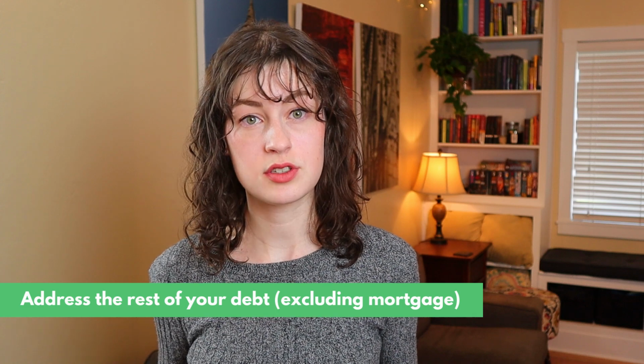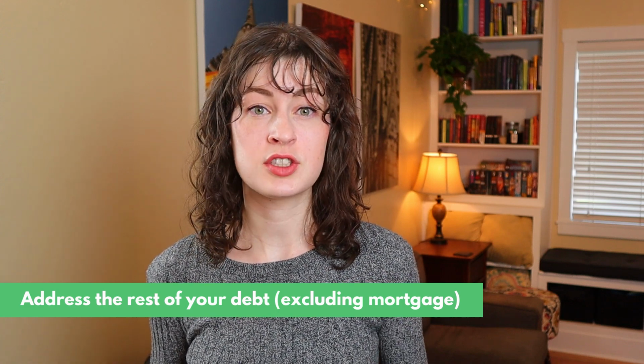not including your mortgage. So for most people, this means student loans, car loans, and maybe other personal loans. On average, these loans tend to be around 5 to 6%. Now, the reason that I put this step after maxing your IRA is because a Roth IRA offers really important tax advantage space. The max you can contribute to your Roth IRA is $6,000 per year, and you only have until April of the following year to contribute to that space.